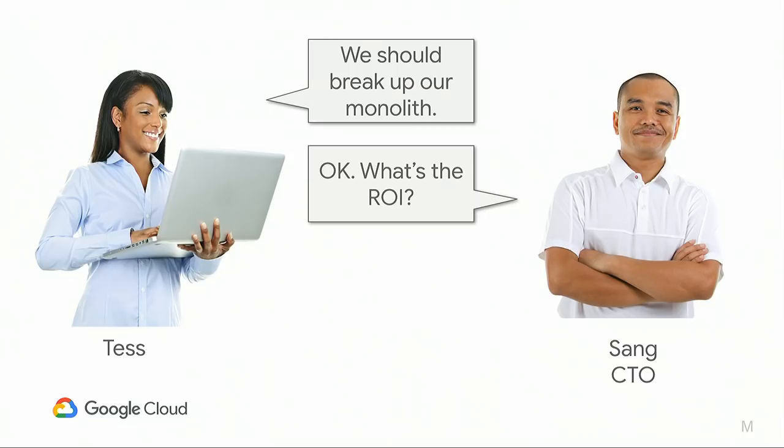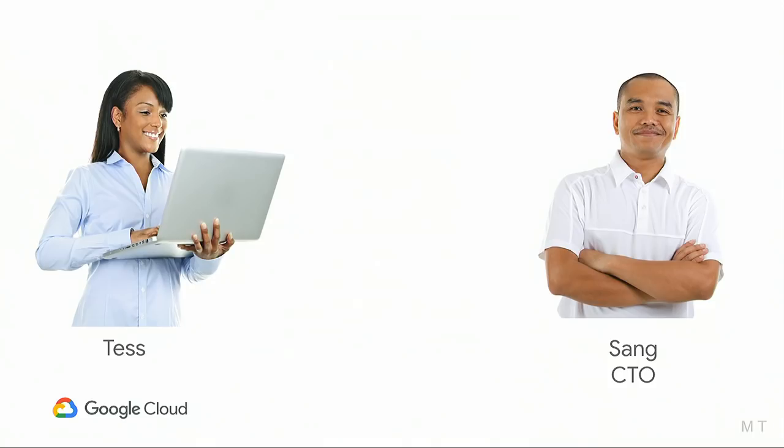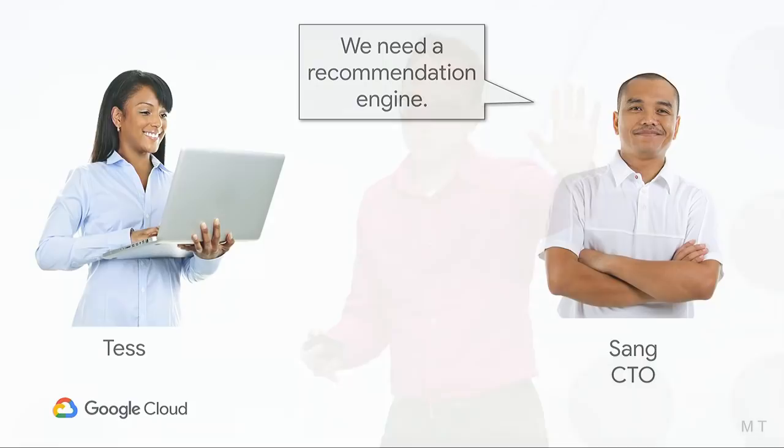This is a hard conversation because we don't have hard numbers. As developers, we all feel that microservices are easier to manage and build, but it's really hard to prove that's the case. So Tess bides her time. A few weeks later, Sang comes to Tess and says, hey, the business people, they want a recommendation engine. So based on what's in the cart, we should show recommendations to users.